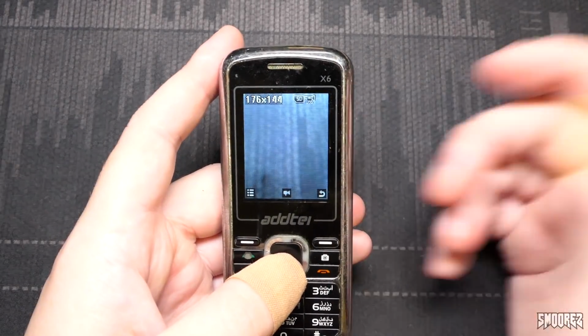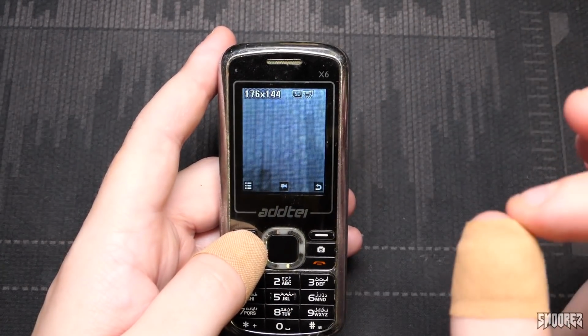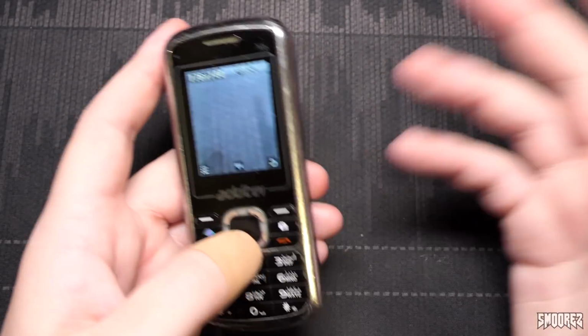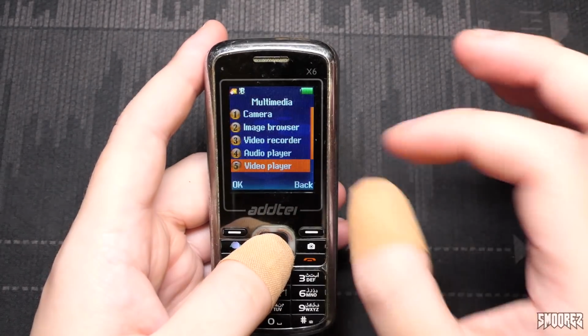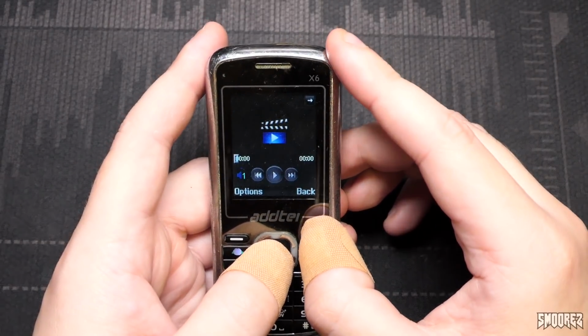It wasn't lying. 176 by 144 is the correct resolution of this, and there's not much more you can do in the video recorder options. You can't switch to camera mode because you obviously need that password. Moving on. I'm leaving audio player till last. We'll get to there. Video player? Does it have anything? No, because I've taken the video off this already.